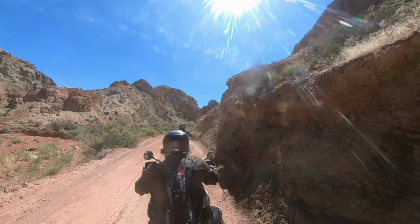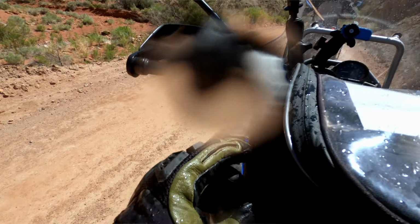That was probably one of the deeper water crossings that we went through. And as you can see, there's a bit of water.